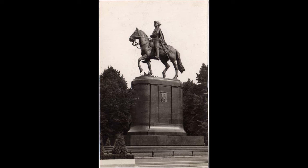Financed by private donations, the monument was erected by the entrance to the Old Town, in the same place where the previous central monument of Riga, a bronze equestrian statue of the Russian Emperor Peter the Great, had stood from 1910 until the outbreak of World War I.